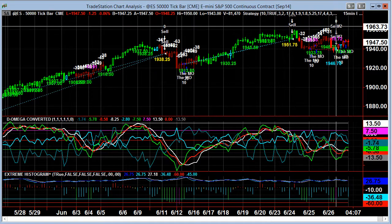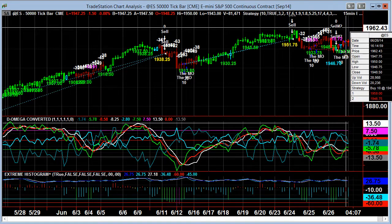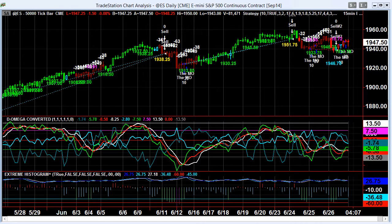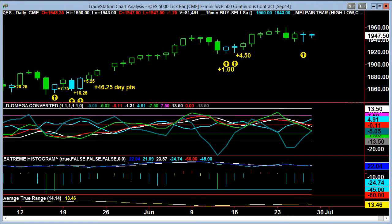You can see that it did buyback double setup, one right here at 44.50 and the other at 47 now with the cyan. We like that from a long standpoint, so definitely worth taking a look at that.